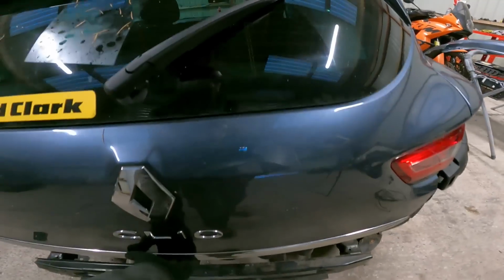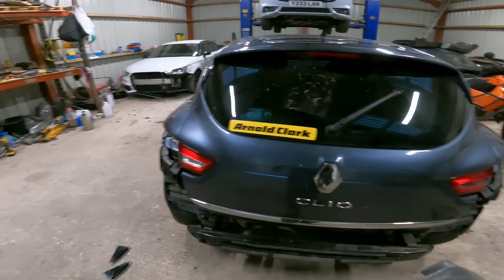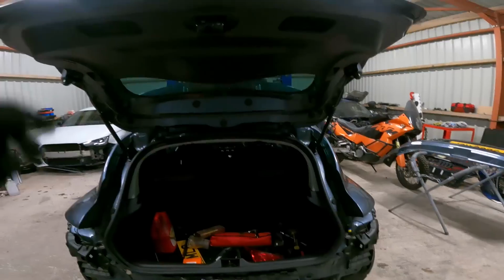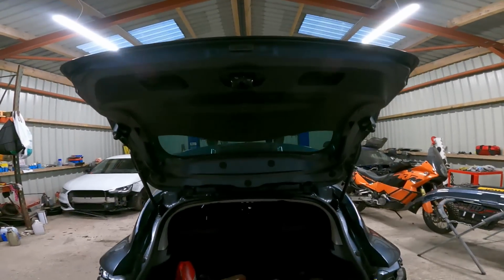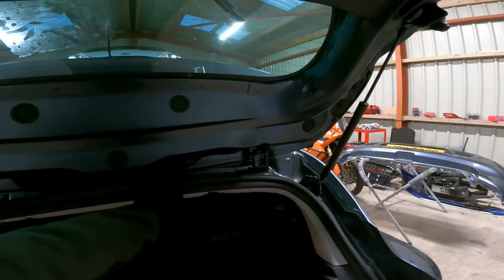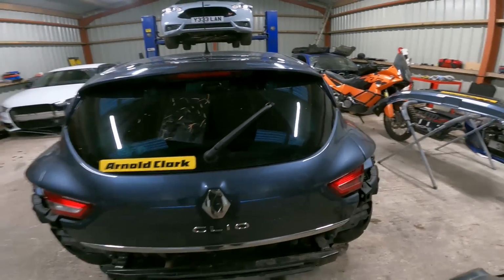It opens nice. Shuts nice. No issues, no binding, and we've got everything on the inside all covered, all the bungs in, all the wiring's in, the plumbing's in for the washer jet. So yeah, the boot is done. The boot's done.